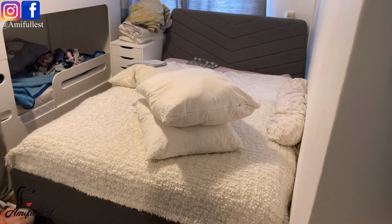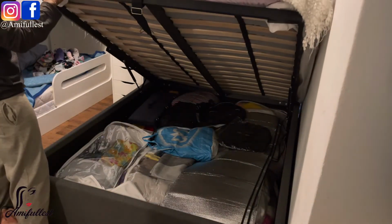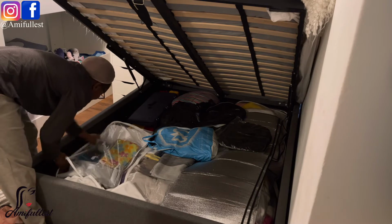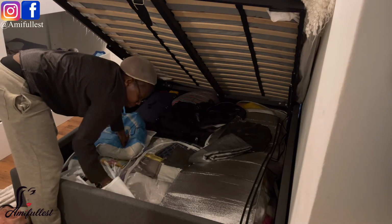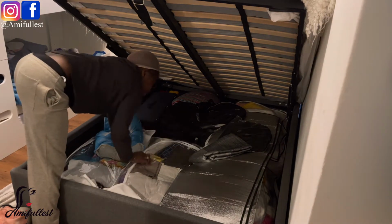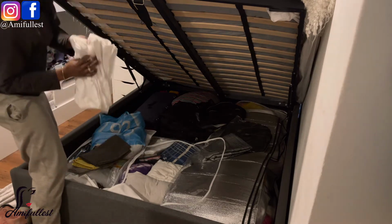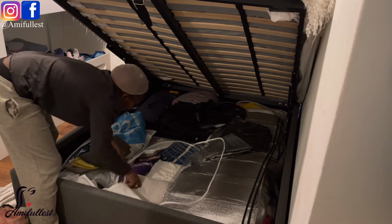I'm going to get a pillowcase, and I'm going to put all the socks in there because I need to change the other bed, and I am not in the mood of looking for those socks. So I'm going to find a pillowcase and put all the socks in there. And then when my daughter is back from school, she is going to organize everything for me.